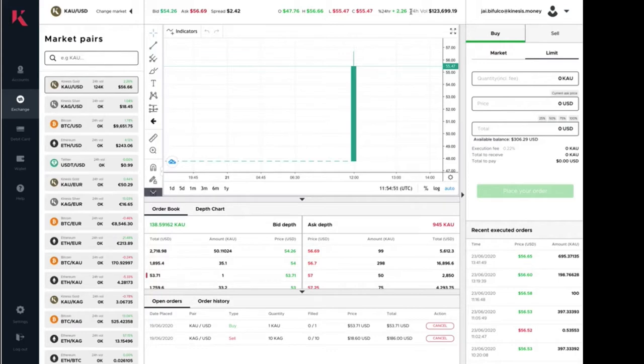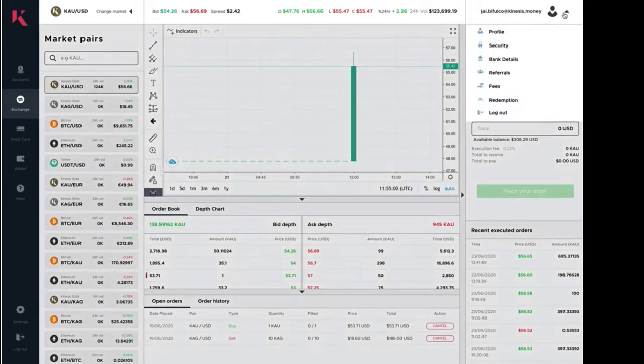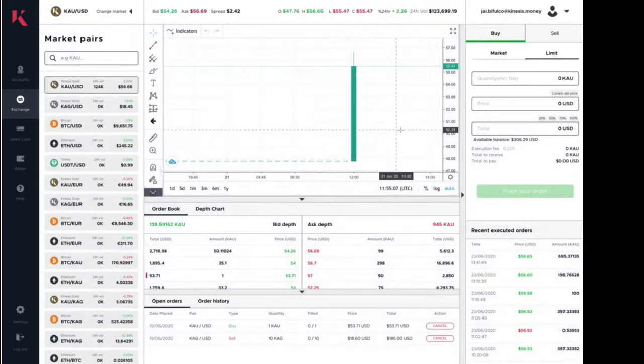We've also moved over the settings panel to the top right, so you can actually have your profile window easily accessible in line with good practice and UI, so that you can get to all of your information very quickly and very easily. You can click it on, click it off, or just click off screen to close the window.